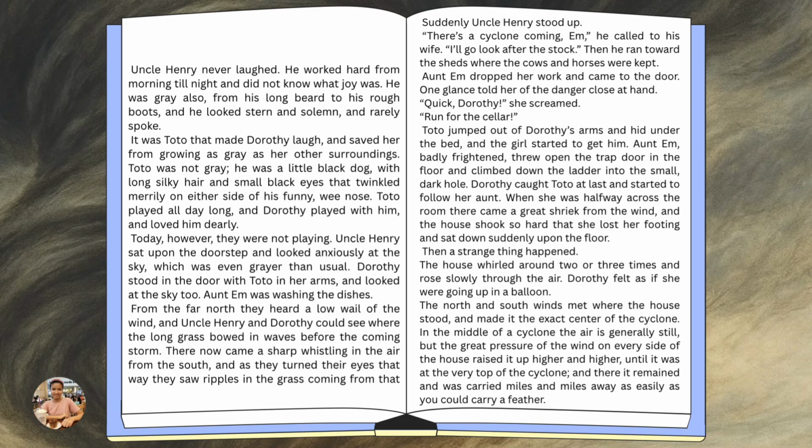Dorothy caught Toto at last and started to follow her aunt. When she was halfway across the room there came a great shriek from the wind, and the house shook so hard that she lost her footing and sat down suddenly upon the floor. Then a strange thing happened. The house whirled around two or three times and rose slowly through the air. Dorothy felt as if she were going up in a balloon.